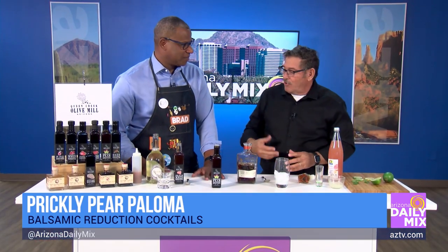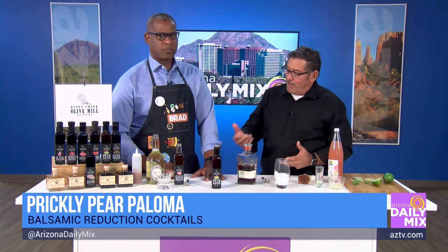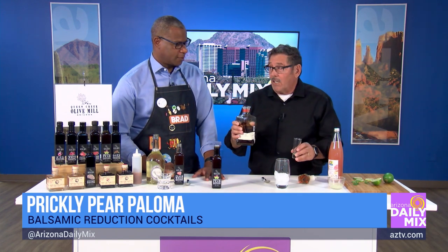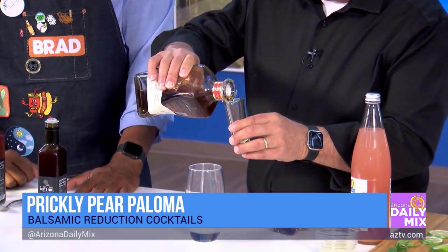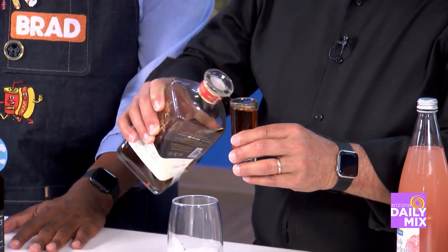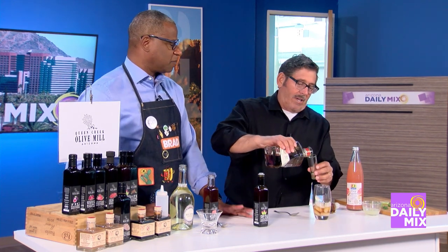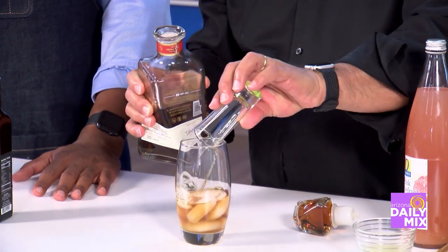A Paloma is usually tequila and grapefruit soda. So we're gonna take some really good tequila, and we're gonna do about 2 ounces over ice. You just throw it in there. Is that 2 ounces? That's more than 2 ounces. Okay, all right, there we go.